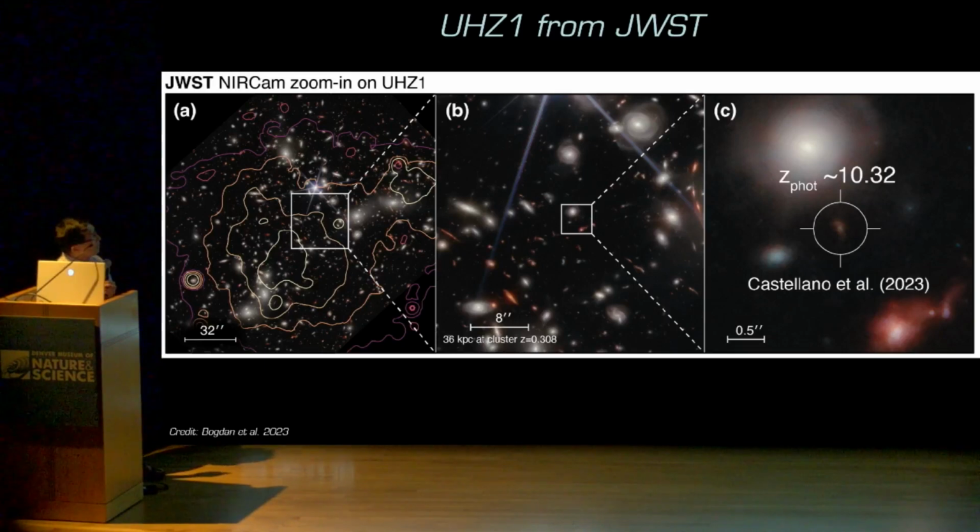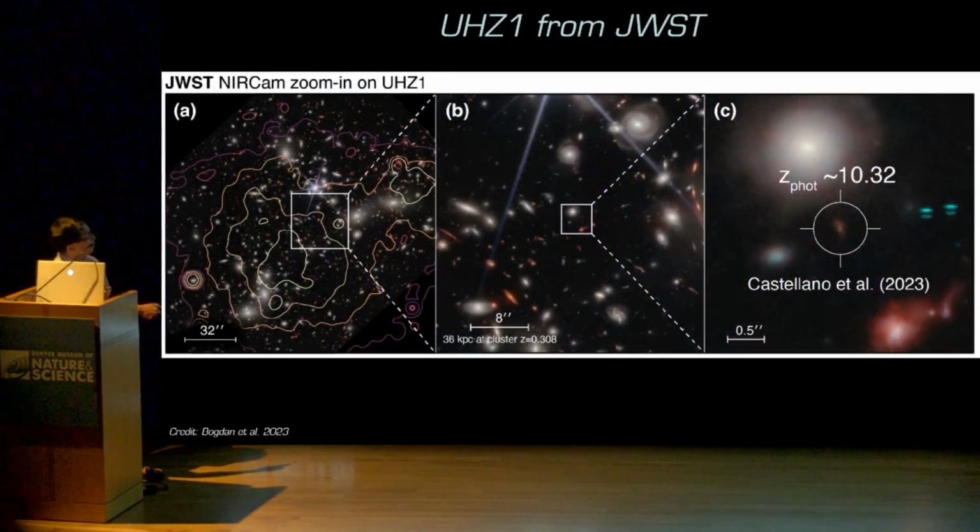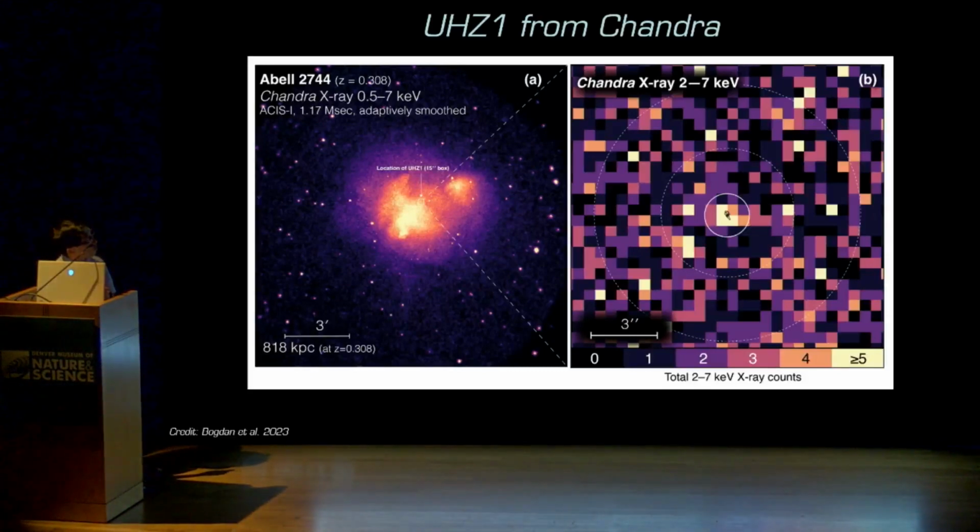The other observation that this team made, in addition to James Webb, is they also used the Chandra X-ray telescope. You might have noticed that there are these contour lines in this plot, and these contour lines correspond to the X-ray emission. It turns out that there are enormous amounts of extremely hot, 10 million degree gas that surrounds all these galaxies in this cluster. This gas has been emitted from supernovas. It's been shocked and heated by galaxies plowing through the gas, and as a result, it shows up in the X-rays.